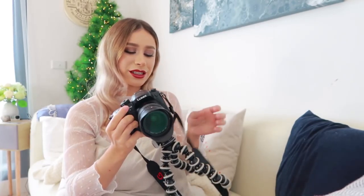It's a mirrorless DSLR. Plus, it has autofocus and all that jazz, so it's really good for people who do self-filming. It has touch focus on the back screen right here, so if you do want to focus anywhere, you just tap on the screen and it will start focusing on that subject.